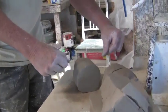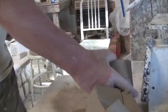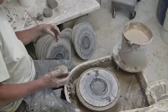So do you do a rough formation that has something to do with your final shape when you're doing this? Always. Every movement should be towards your final shape.